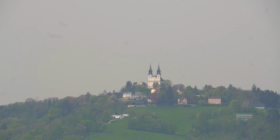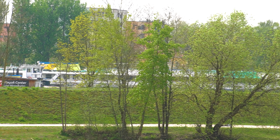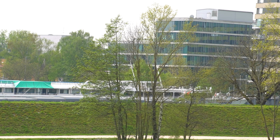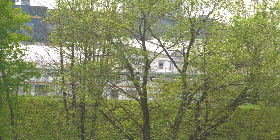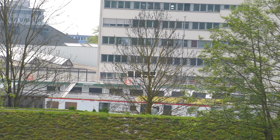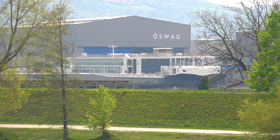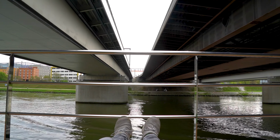Here we can see the church on the Pöstlingberg again, and here we can see some much older river cruise ships which are not in use anymore at the moment. And here we can see the Princesse de Provence and the Riverside Mozart, one of the most luxurious river cruise ships. In the background, Princesse de Provence was not in service, and the Riverside Mozart was just preparing for the start of their season. A very interesting ship. If you don't know about the ship, make sure to watch my videos. You will see how amazing this ship is.